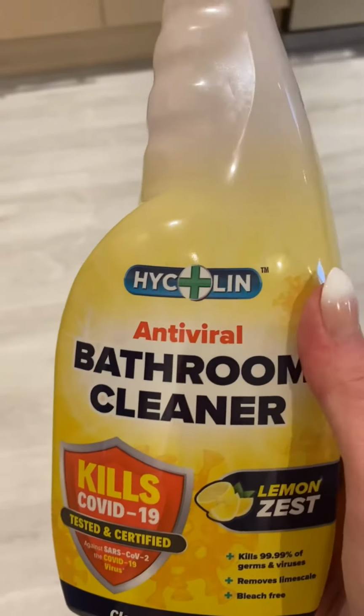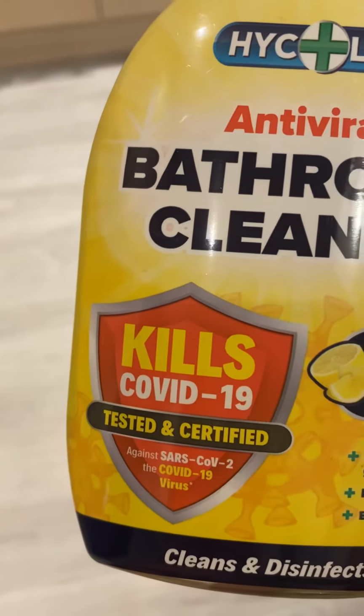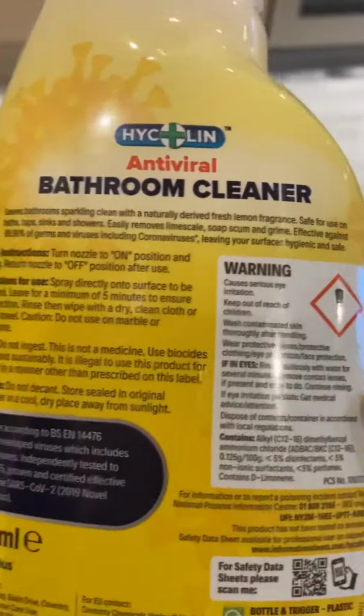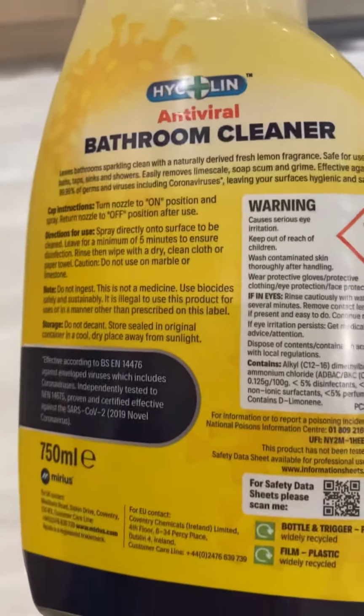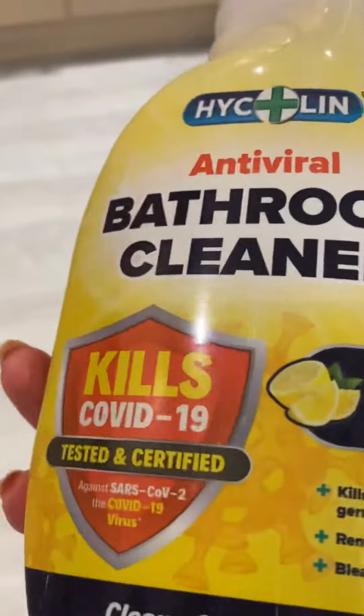This one is the antiviral bathroom cleaner that I'm using with a lemon zest. Now, it's tested and certified and has a stamp that it kills COVID-19. And whilst it does say it has a lemon zest, it actually doesn't particularly smell very nice. It's very, very clinical, but that is a really good thing, I think, because it shows that it's a product designed predominantly for killing the viruses, and they've tried to add a bit of lemon zest to try and give it some fragrance. So I think it's a super duper cleaner, this one. So very happy with that.